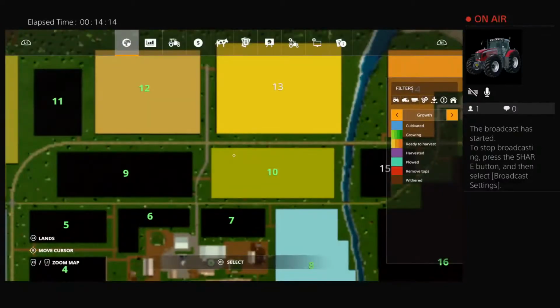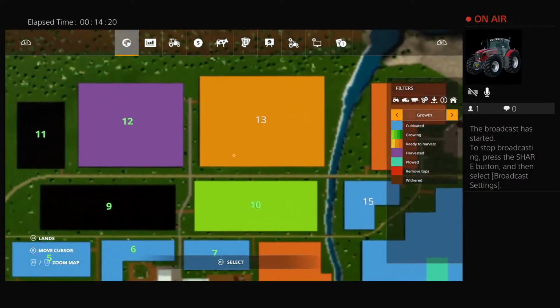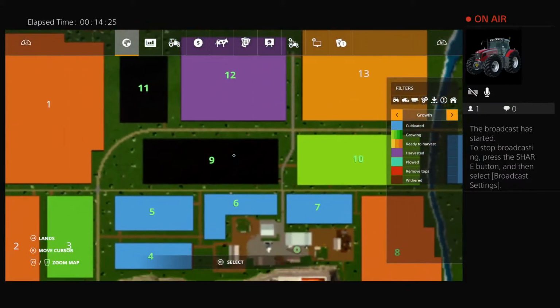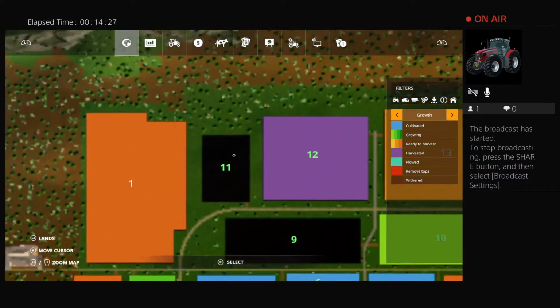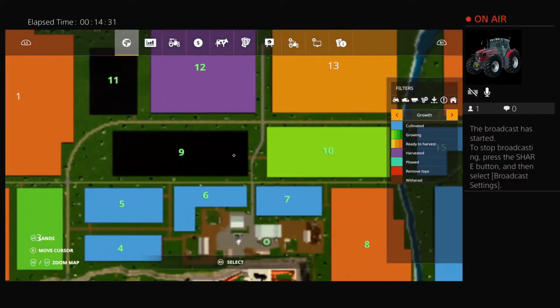Let's take a look and see where our cultivation is. He's almost done. Then we can move him over to field 12 and get that prepped up and ready to go. There's grass in 9. We've got grass on 11. I'm going to probably mow that here later on in the evening and get that for hay.